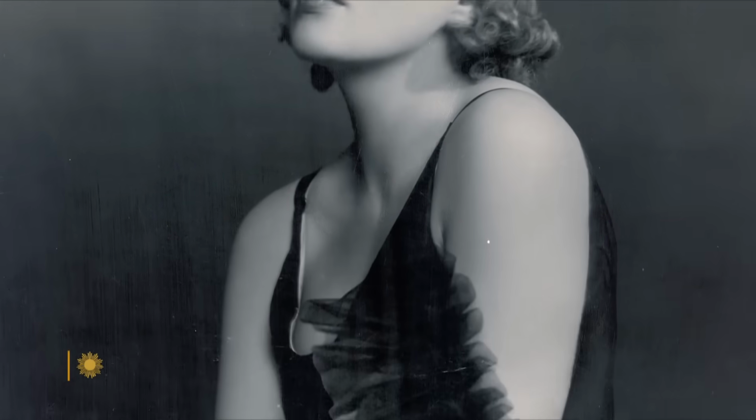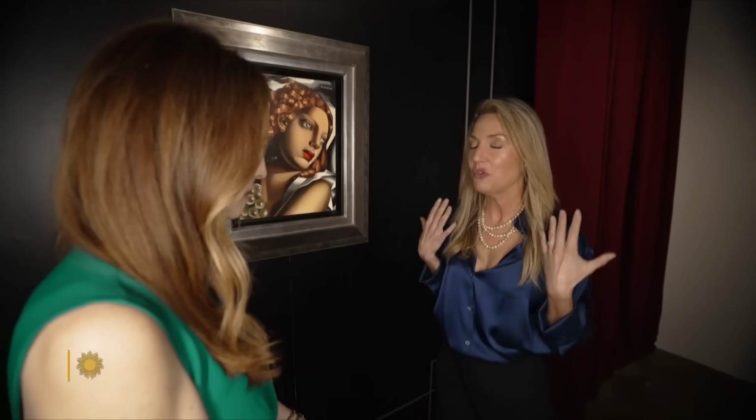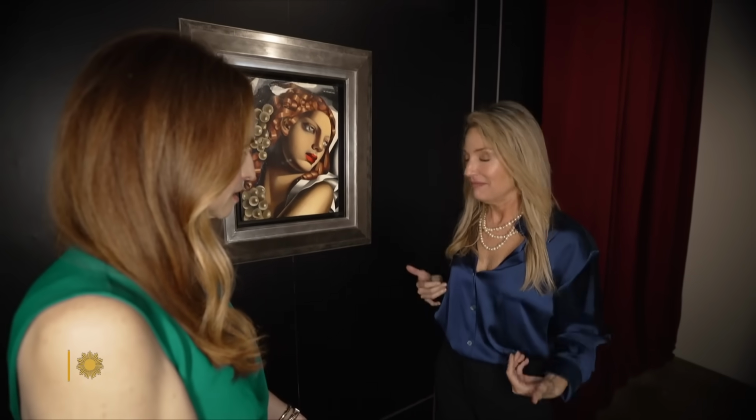Each time she sold a painting, she made a purchase of her own, a diamond bracelet. Marissa de Lempicka is the artist's great-granddaughter. If she ever had to flee again, she could carry the bracelets with her. She could survive again. She always had to think about saving herself. Herself and her family.